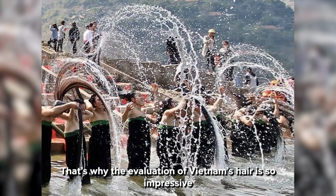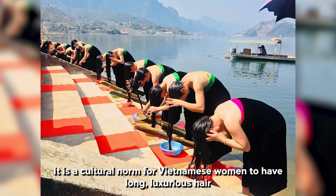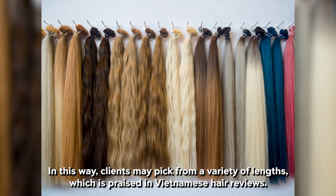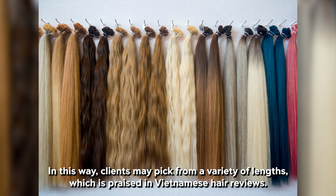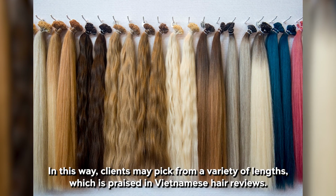That is why the evolution of Vietnamese hair is so impressive. It is a cultural norm for Vietnamese women to have long luxurious hair. In this way, clients may pick from a variety of lengths, which is praised in Vietnamese hair reviews.